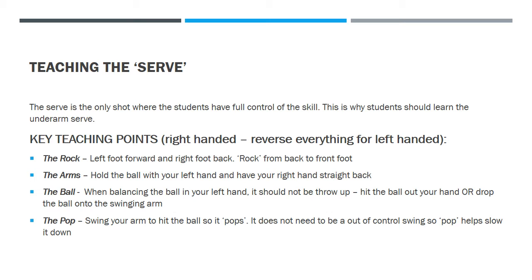The ball, when balancing the ball in your left hand, it should not be thrown up. It is quite hard because sometimes the ball can be quite big. You can often try and get them to practice it in warm-ups, everything like that. Do not throw the ball on an underarm serve because that will add timing and normally will be an unsuccessful serve. So try and hit it out your hand or drop it onto the swing.